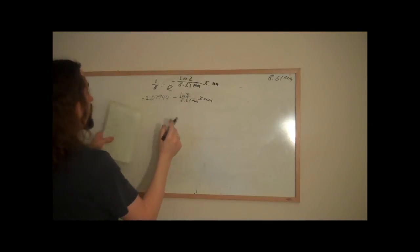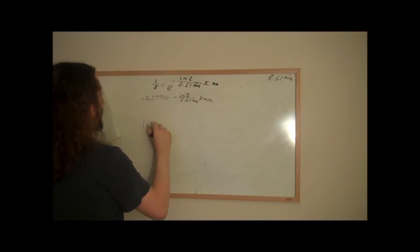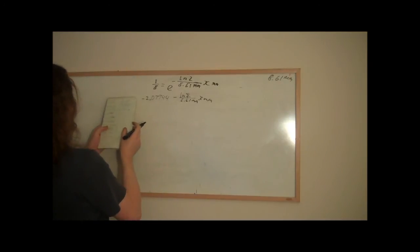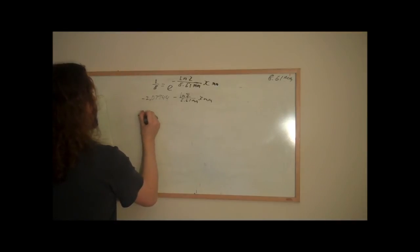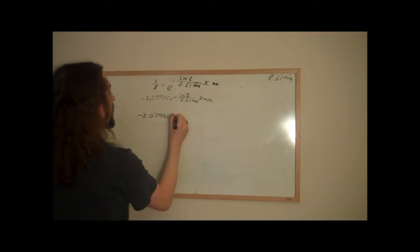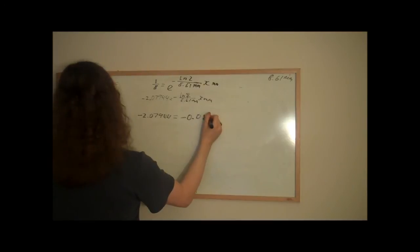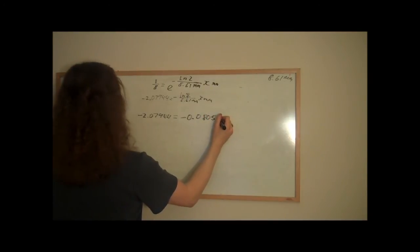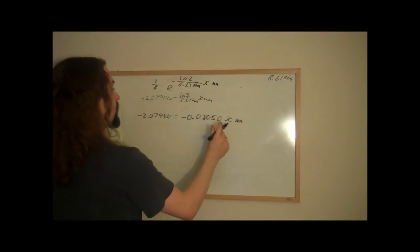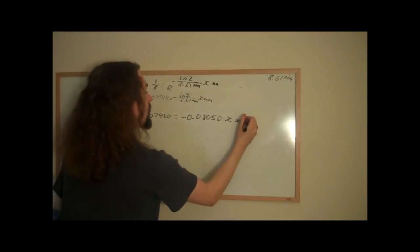Alright, now we solve this baby right here. I type in the calculator ln 2 divided by 8.61. That's what I type in, and I come out with 2.07944, same as we have here, equals negative 0.0805, same number of digits here, multiplied by x millimeters.